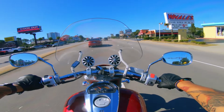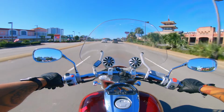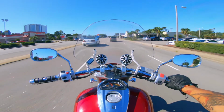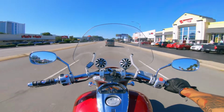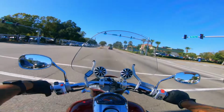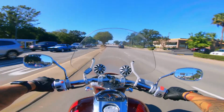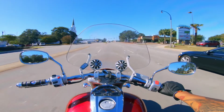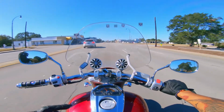So the M109 is basically Suzuki's muscle cruiser. I think that's what M stands for, muscle, because it's a very aggressive ride. It has a ton of power throughout the entire RPM range, versus on Harley Davidsons you got most of your power in the low end. This one's gonna have not as much power in the low end as your typical Harley Davidson, but it's gonna have power throughout the entire RPM range.